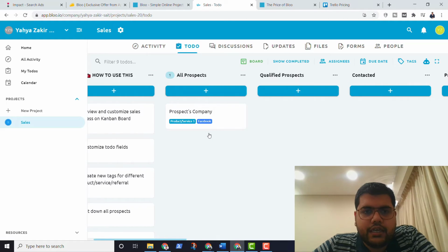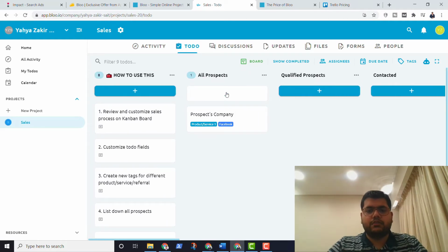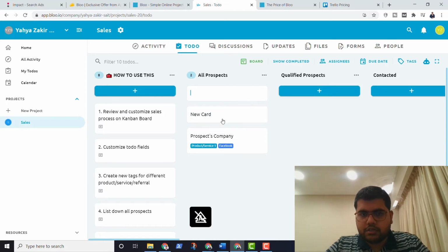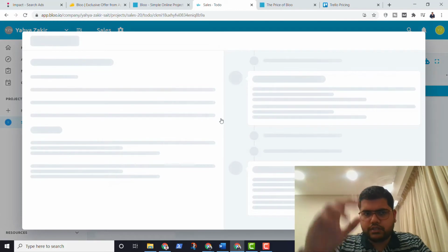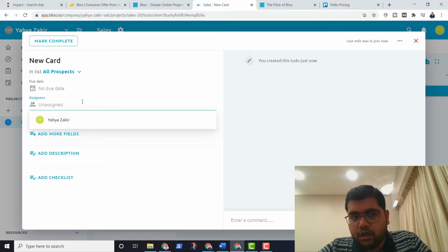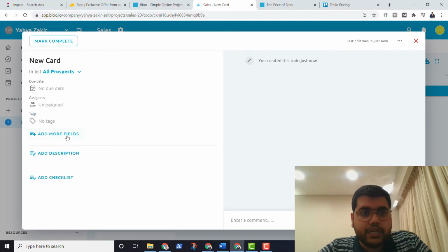It's very easy. If you want to keep adding a card, you simply click on the plus icon and type in the card details, and once the card is created, the card is activated, very similar to Trello. You can click on the card and you can start adding due dates on it. You can assign other team members on the card. You can add tags to the card as well, or you can create a new tag. Again, the tags were created as part of the template we selected. You can add more fields.